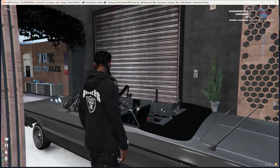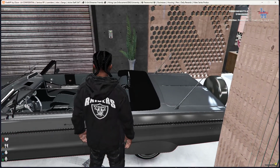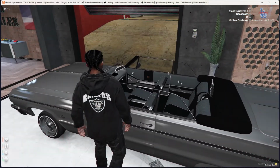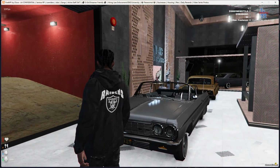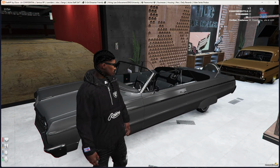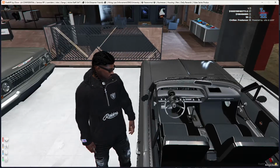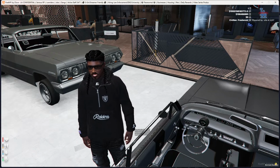This is a Super Sport. I think, is this an Impala or a Super Sport? Because this is a Super Sport. This is a 64 Impala Super Sport. Okay, so that explains it. But this motherfucker's clean. It's front and back, side to side, with skirts and a bumper kit, dual antennas, convertible with custom interior. So this motherfucker is definitely one of my favorites.